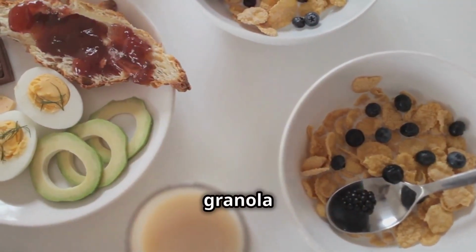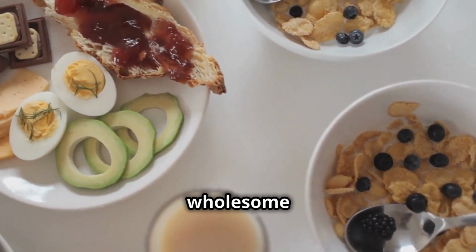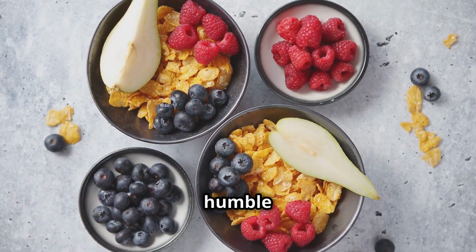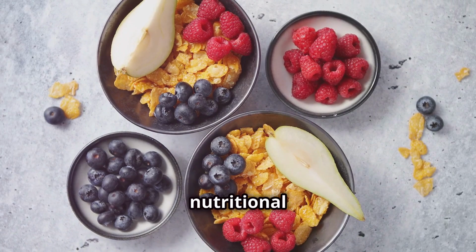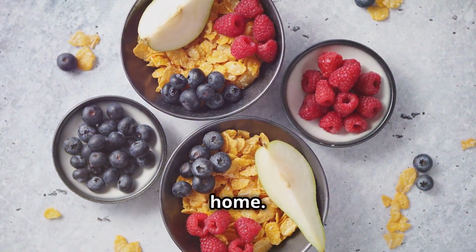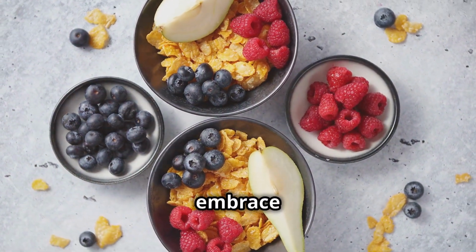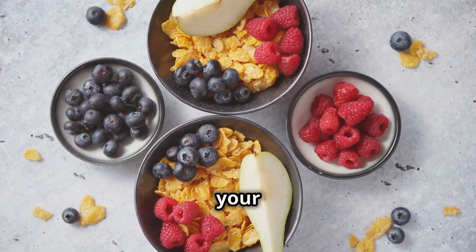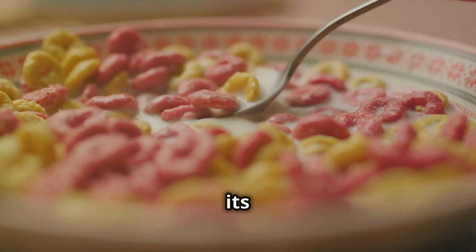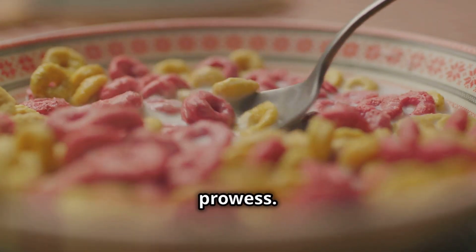There you have it, folks, the granola gospel in all its crunchy, wholesome glory. We've journeyed through time, explored its humble beginnings, delved into its nutritional superpowers, and unlocked the secrets to making it at home. Now, it's time to embrace granola for what it truly is, your breakfast superhero, here to save the day, or at least the morning, with its deliciousness and nutritional prowess.